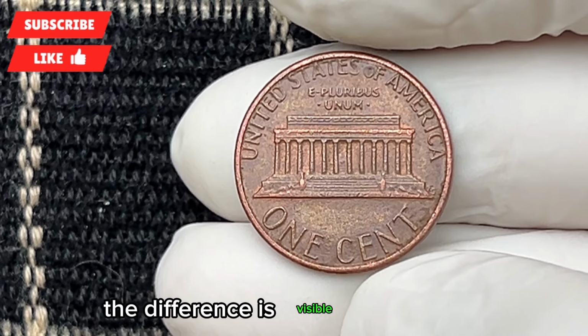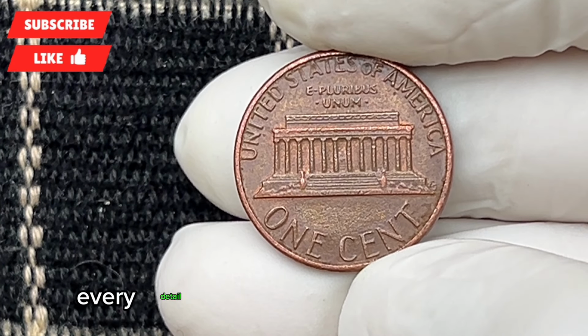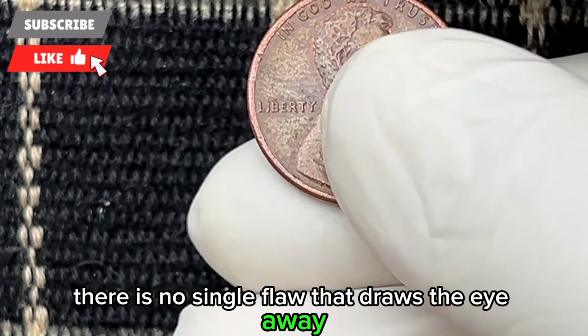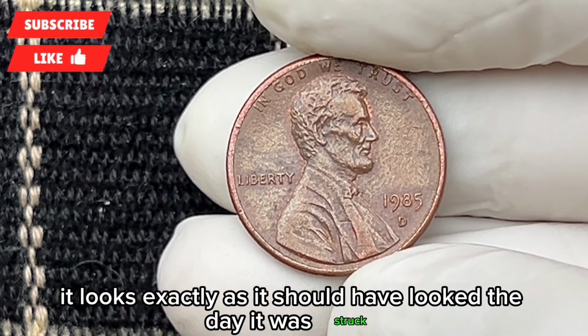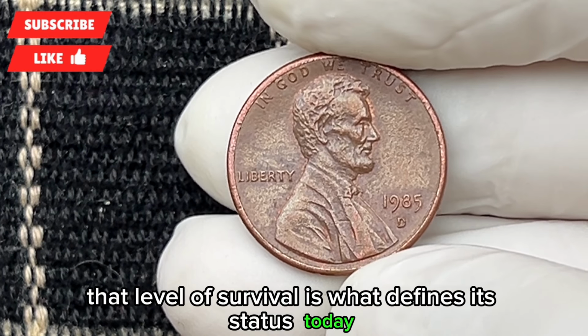The difference is visible immediately when placed next to an average coin. Every detail appears more complete and more balanced. There is no single flaw that draws the eye away. Nothing feels rushed or uneven. It looks exactly as it should have looked the day it was struck.